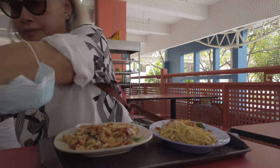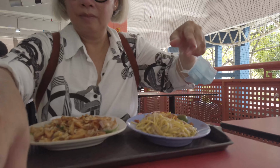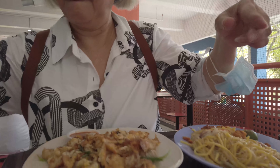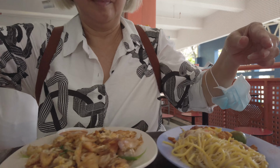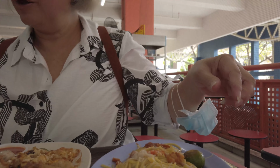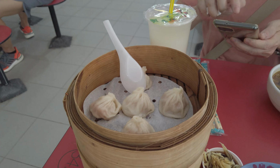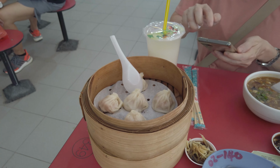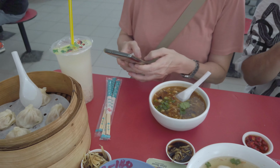Okay. So Gladys has come back with her second tray full of food. She's got an oyster omelette. And what's the other one? Prawn mee? Yeah, Hokkien prawn mee. So Gladys' sister Gloria has just come back and she's brought soup dumplings and hot and sour soup.